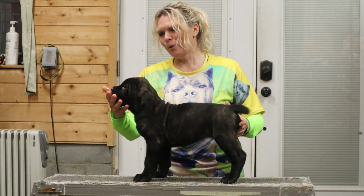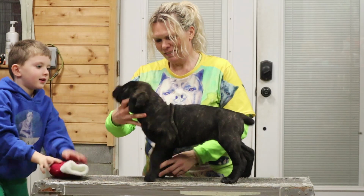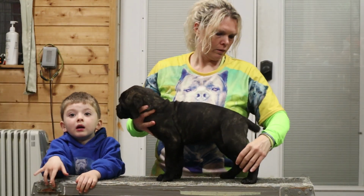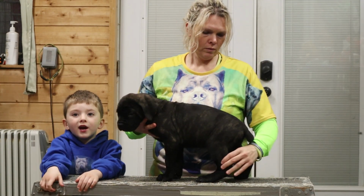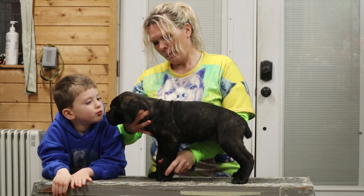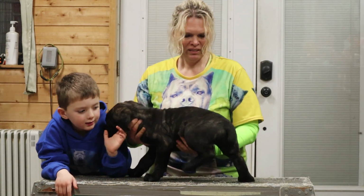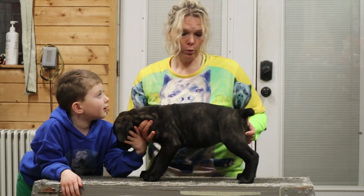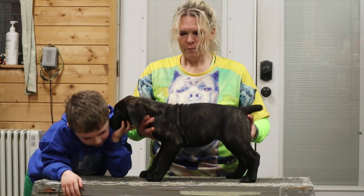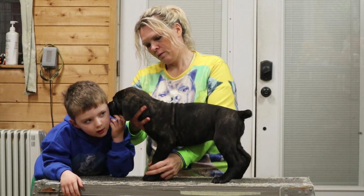You suck that whole piece in, you little turd. She's all happy about it. She's wagging her tail. You see me in the camera there? Yes, sir. Just hold still. The puppy needs to hold still. Perfect. Aiden, scoot away from her so she'll concentrate, please.